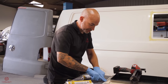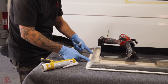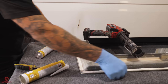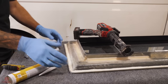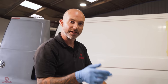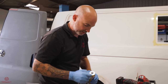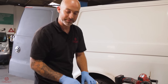We don't need as much sealant here because there's a contact patch about this much of where it is very, very close to the van. So I'll be able to stretch that out a little bit thinner, but definitely on the bottom and top edges, I need to make that a nice big fat bead because there is a maximum of about 7 or 8 mil gap between the edge of the window and the skin of the vehicle. So modified tip, I'll break that seal, pop it in the gun, let's get on with it.